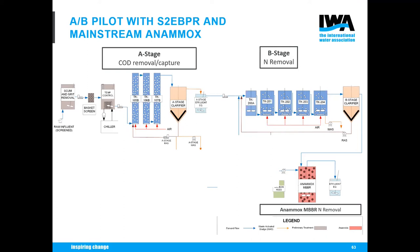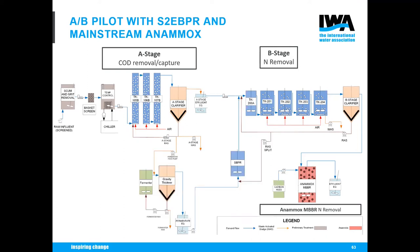So to try and add BioP to the system, we added a sidestream BioP reactor, that's this SBPR here, and we added a fermenter for some of the carbon we've captured in the A stage. We take some of that WAS and we ferment it to get a VFA-rich fermentate that we add into this sidestream reactor. So big picture, this is capturing the carbon out of the process so you can have a much smaller nutrient removal piece, the B stage, and then we can put that carbon back where we want it.